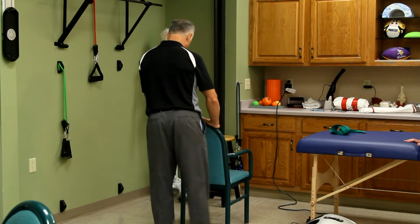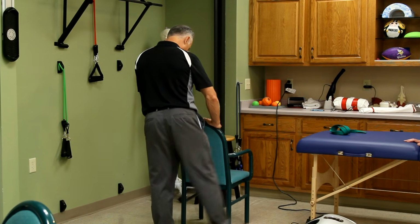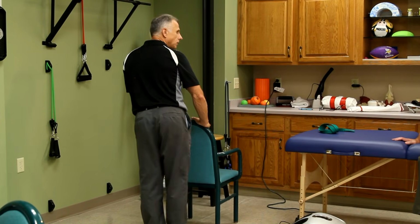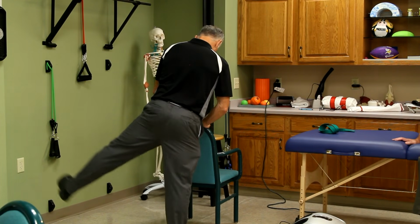And then you can go to the single leg raises too, Brad. Oh, yeah. Heel to toe. Well, I wanted to do some hip abduction first. That's a good idea. And then you make sure you get both sides.